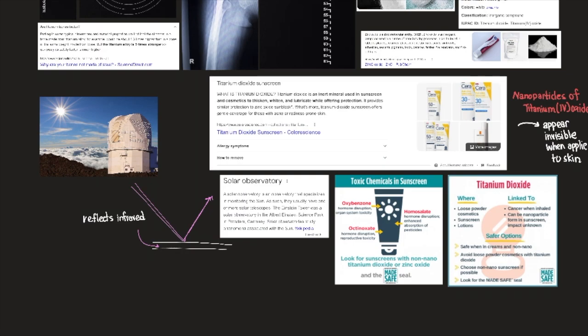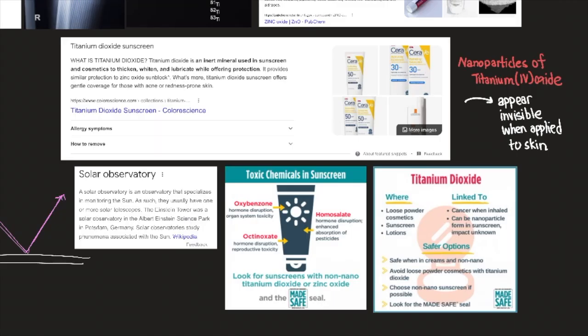It is also a good reflector of infrared radiation and so is used in solar observatories where heat causes poor visibility. Titanium 4 oxide is used in sunscreens because it prevents ultraviolet UV light from reaching the skin. Nanoparticles of titanium 4 oxide appear invisible when applied to the skin.